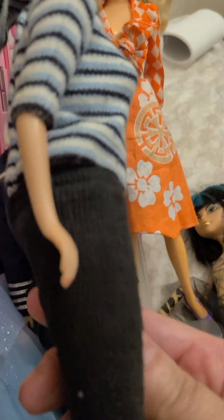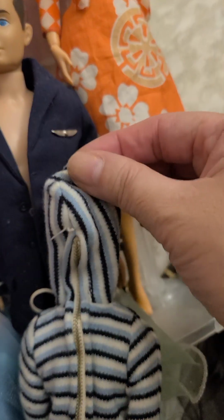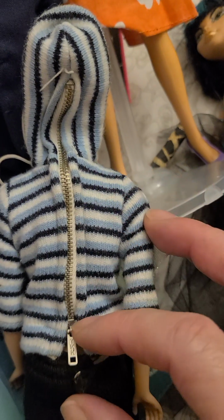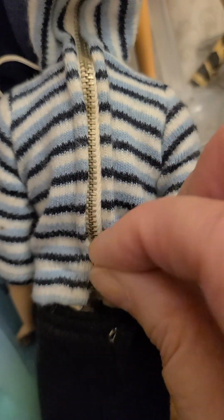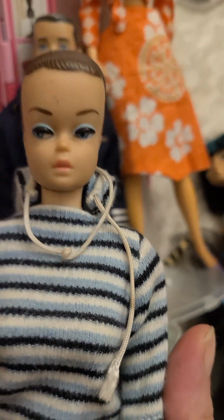Now, I do have a lot of accessories, which are really hard to find. This little hat has a YKK zipper at the back, and that allows you to zip up. You can see the quality of the YKK zipper, and that can zip right up and it can zip right down. And she's in great condition.